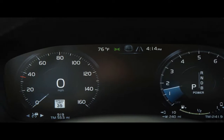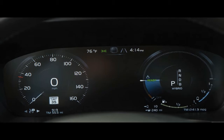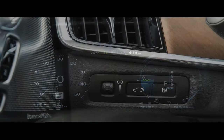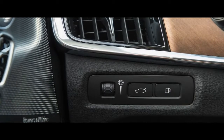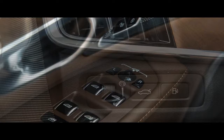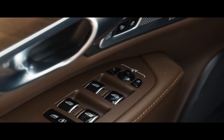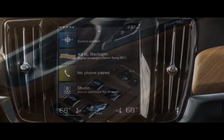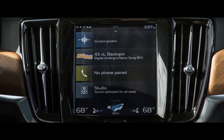The S90 T8 achieved an overall average of 27 mpg in our hands, a bit lower than the EPA's 29 mpg combined number for hybrid driving. The S90's 32 mpg result in our 75 mph highway test also fell slightly short of the EPA's highway estimate, although it did beat the gas-only S90 T6's number by 1 mpg.